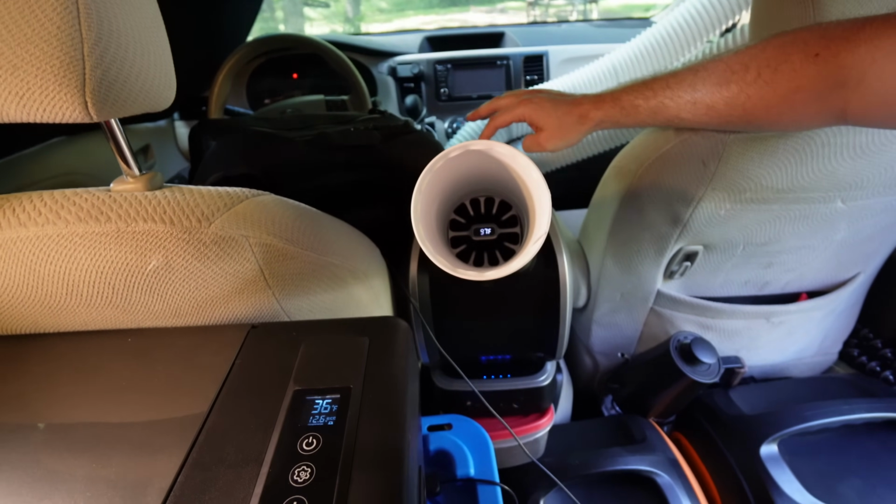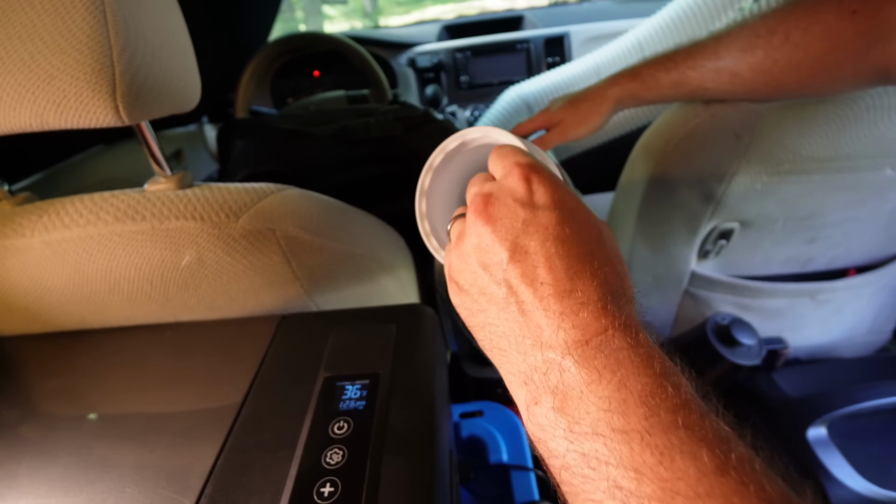Rocket mode. Full fan. Let me just pull this out.